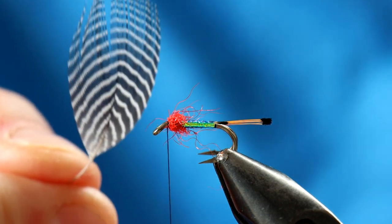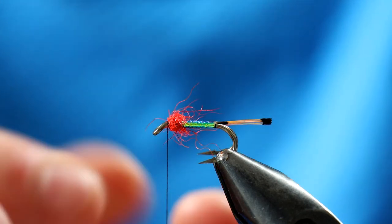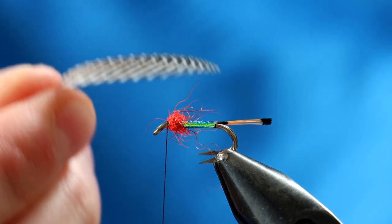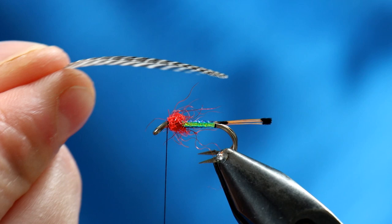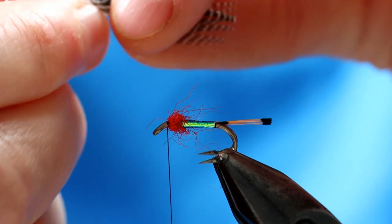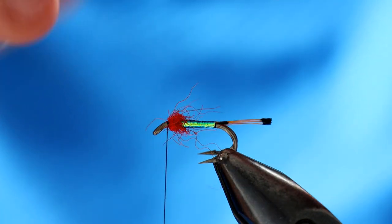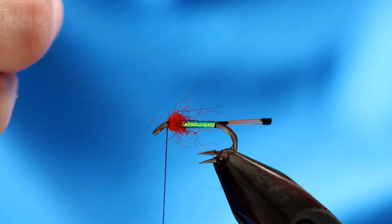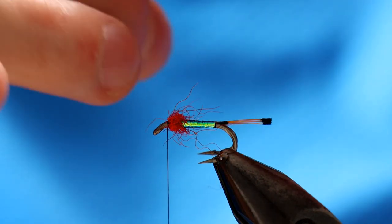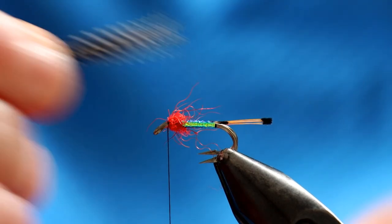The wing is going to be teal, just a single teal feather. Now you can marry these up if you want. My flies are very much fishing flies, so I just tend to use a single feather. And what I then do is I try to fold it or roll it over just to create a nice looking wing rather than going to the hassle of marrying up. So just look to fold that over.